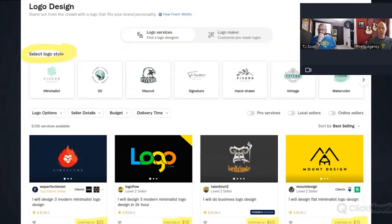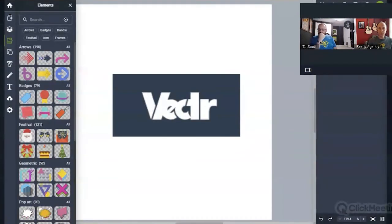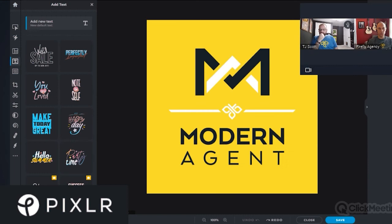As far as working with some images, if you want to do it a little bit more DIY, again, these links are on the PDF TJ made. Vector is a free, browser-based program. You don't have to download it, and it lets you work with vector files. So if you have some, you can work with them and not have to be an Adobe Illustrator expert or whatever, right?